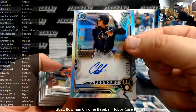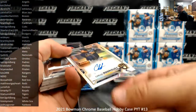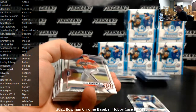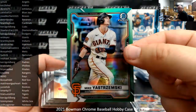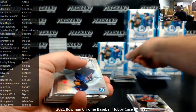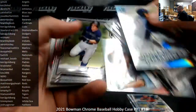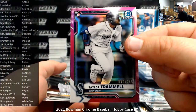Refractor auto for the Brewers, Carlos Rodriguez, going to Aaron Tooley. Got a green refractor, 99, Mike Yastrzemski, Giants, the White Eyes. Pink refractor, 299, Taylor Trammell, Mariners, to Aaron Tooley.